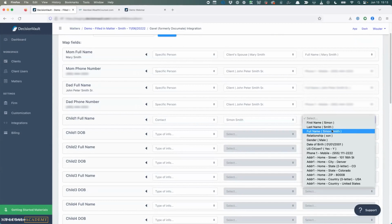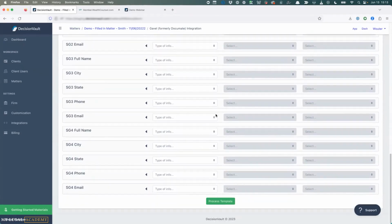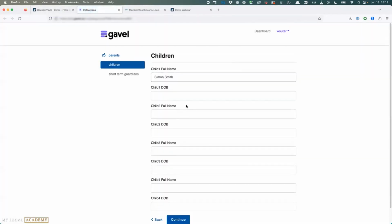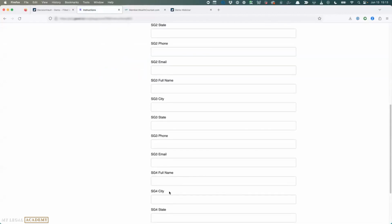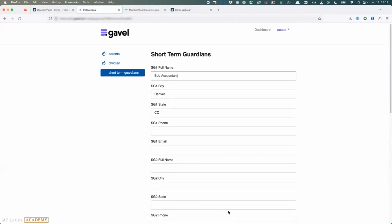So some things you might not pull through the document automation or the document drafting platforms. Some of this is filled in. I'll just run it to show you what it looks like when we jump over into Gavel. So here now, Gavel has this flow where you have a set of variables. You can kind of verify that they're all here. The parents' information is filled in, the children information is here. And when I continue through this, I get a document that gets generated with those inputs, right?